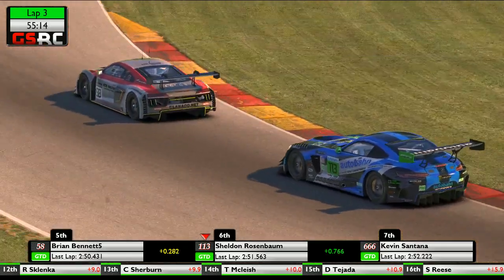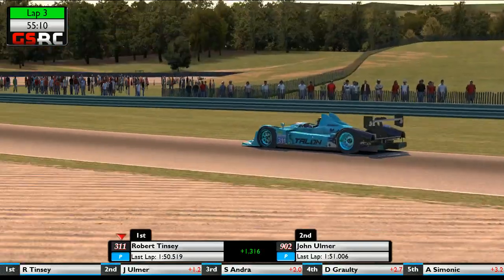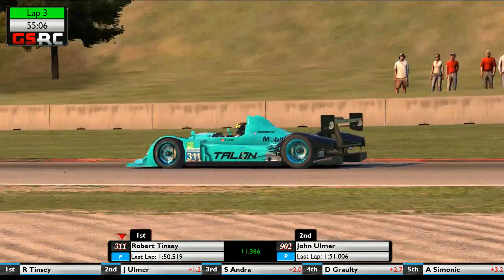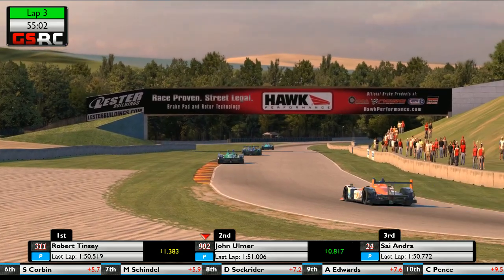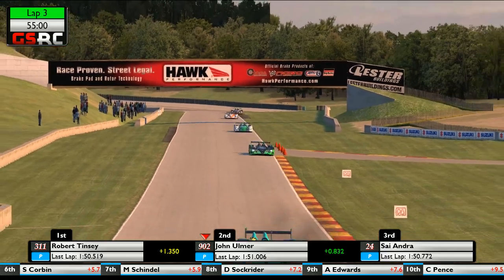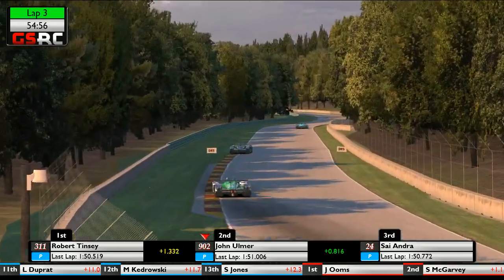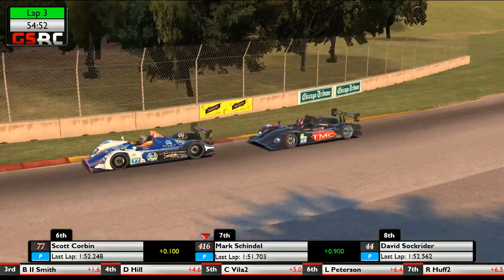Let's take a peek at our prototypes because we haven't looked at them in a while. And a very un-Ulmer-like race here at Road America. He's known for loving the American tracks, but today Tinsey seems to have found something that Ulmer has not. Yeah, the top cars all race in the same order that they qualified in. Look at Andrew now, though. Or, sorry, let's go back to Schindel. This is the guy I wanted to talk about.